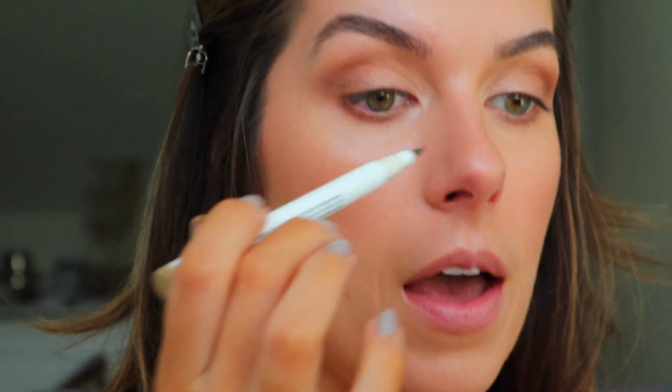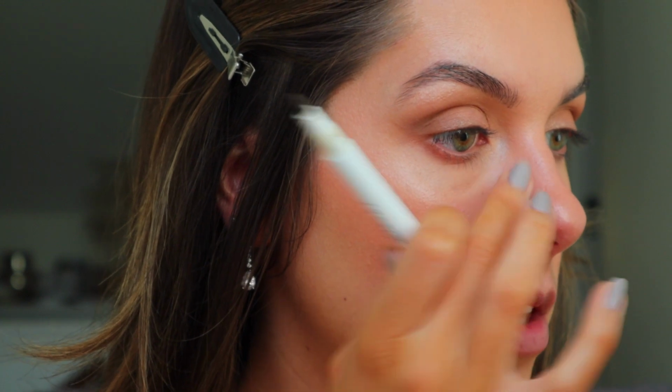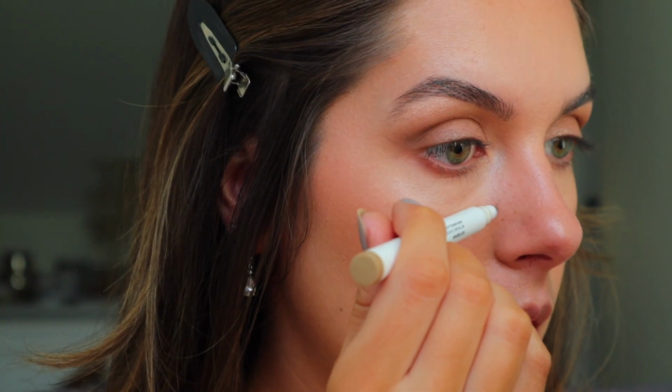I know this is silly, but I am going to add a few fake freckles. I know that people don't like that, and that some people might say it's ruining the look. I think it makes it look super natural and like you are just glowing. Again, I'm not adding too many. I'm just putting them on the sides of my nose, because why not?